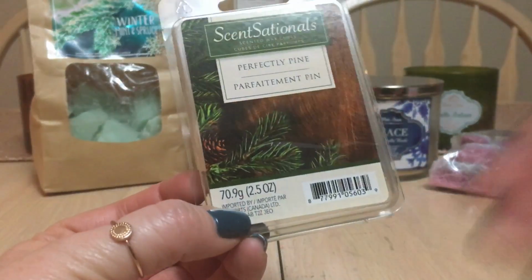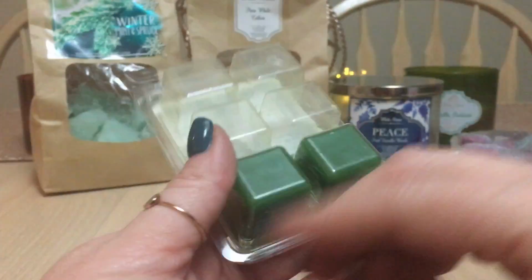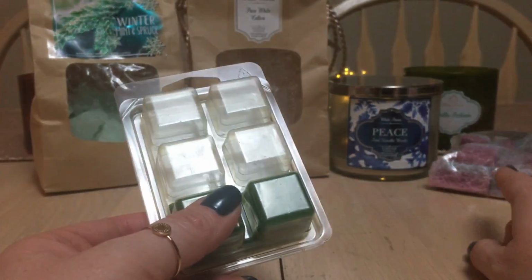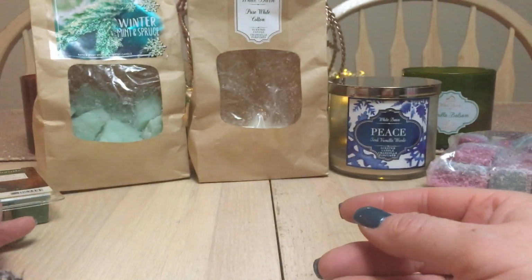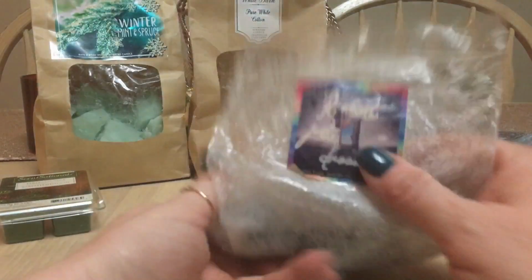So speaking of perfectly pine, here we go. Sensationals. I'm totally out of whack when it comes to brands here, but whatever. Since we're here, I will likely do what I just said with these last 2. Melt 1 of these cubes each in one of my warmers, plus 1 of those big cubes as well. Really, really nice. You guys can be your own blenders. That's the great thing about wax melts and having a bit of a collection. You can go into your collection and make your own blends, which is fantastic.